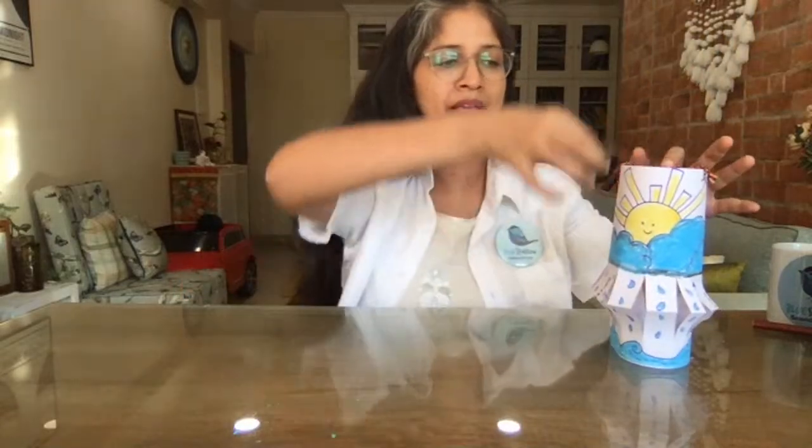Okay. So for the last experiment of the day, which is the water cycle lantern. This is a really cute one. I really love this, and I really think that children really enjoy making it. And you can make a couple of these and hang them from your home wherever you want.